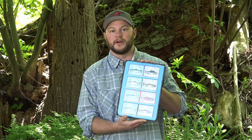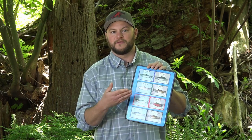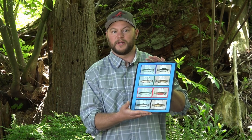So when you're looking at adult salmon in the field, they tend to be a little bit easier to identify because of their striking bright spawning colors. One of the keys that I like to take out with me is this one here. This is actually provided by DFO. It usually comes in a one-page format, but this one's been stapled to a piece of chloroplast so that it's a little bit more durable and a little bit more rigid.